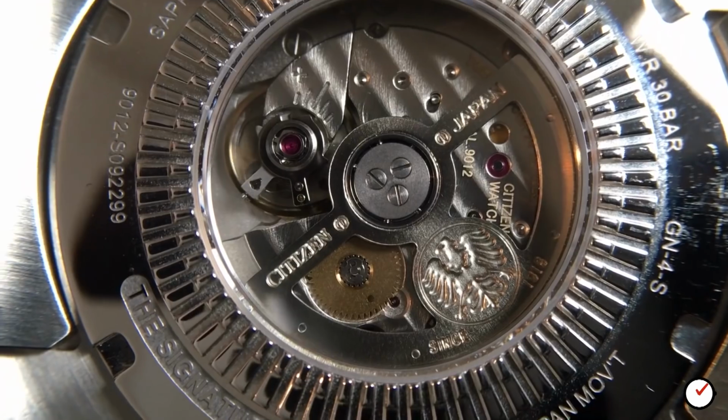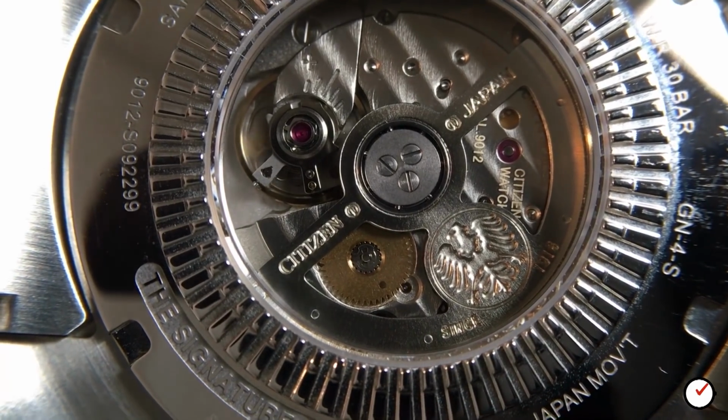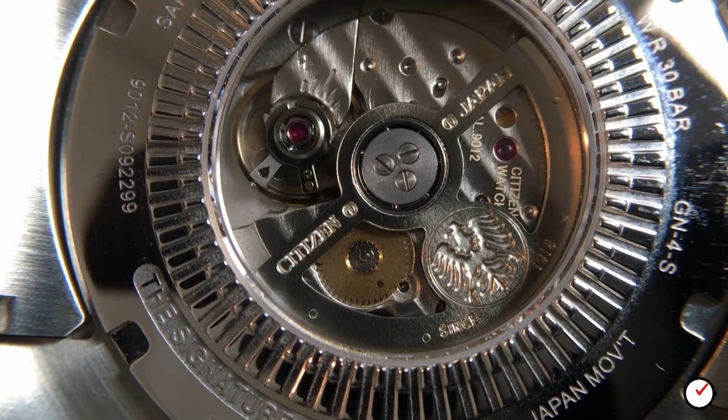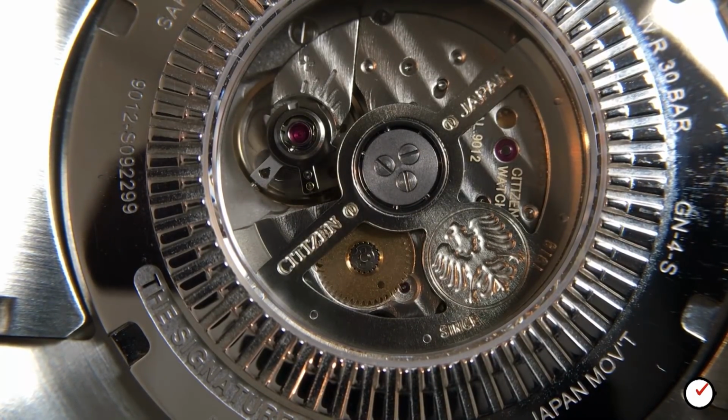However, I would add that I have 2 watches with an ETA 2824 movement. They are both accurate to within a second or 2 each day. Sadly, the Citizen just can't compete as it's running somewhere between 8 to 10 seconds fast per day.